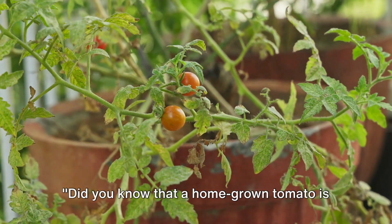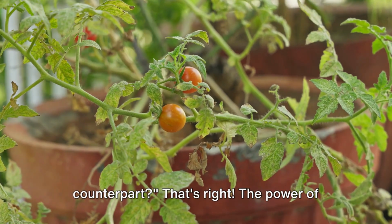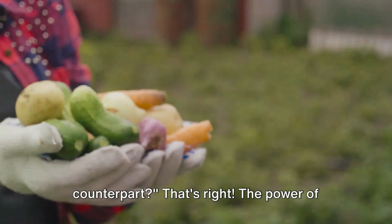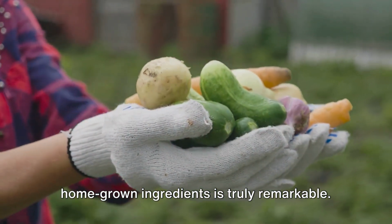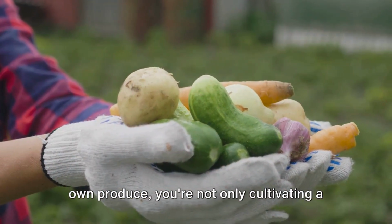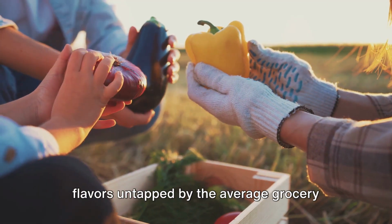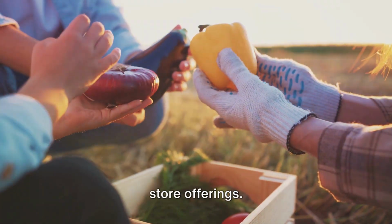Did you know that a homegrown tomato is packed with up to 50% more vitamin C than its store-bought counterpart? That's right, the power of homegrown ingredients is truly remarkable. When you plant, nurture and harvest your own produce, you're not only cultivating a healthier lifestyle but you're also awakening your taste buds to a world of flavors untapped by the average grocery store offerings.